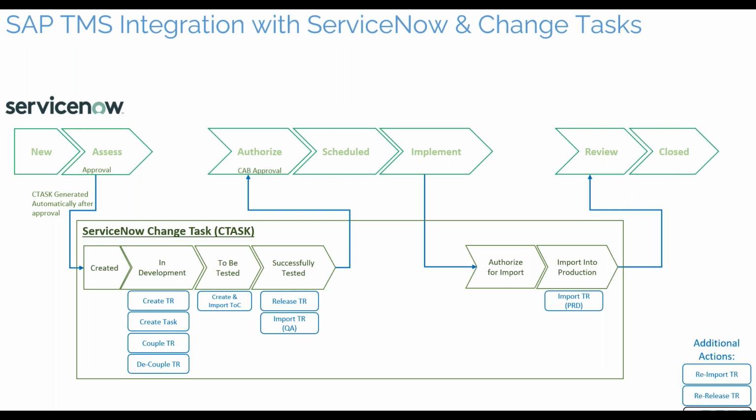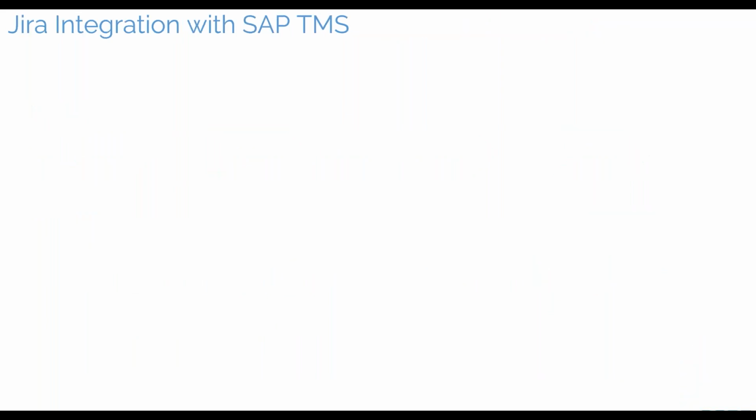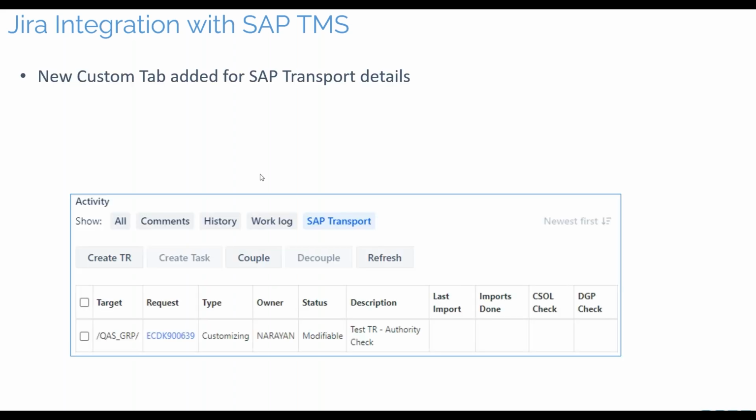Now, in addition to that, we're going to jump into Jira integration with SAP TMS. So, for example, if you're using ServiceNow and Jira both, but you have a choice of which tool you want to integrate STMS with, Jira integration with STMS is very similar to what I've explained in the previous slides. However, here it's a new tool. Therefore, some of the screens are going to be slightly different.